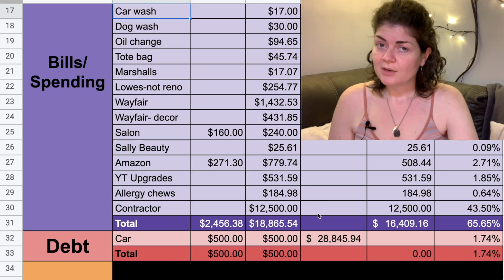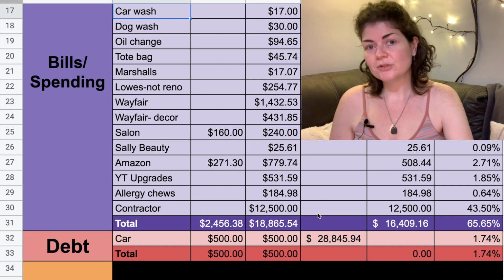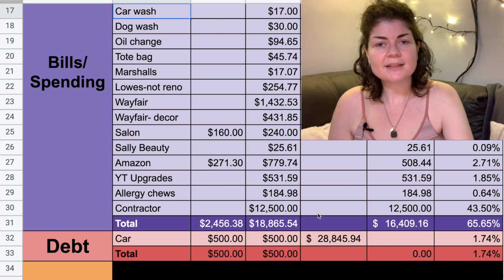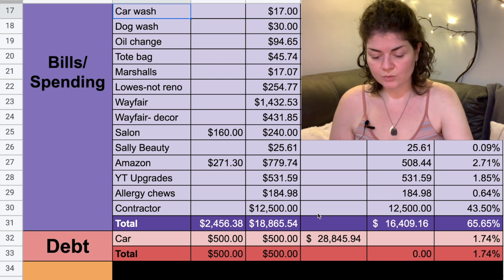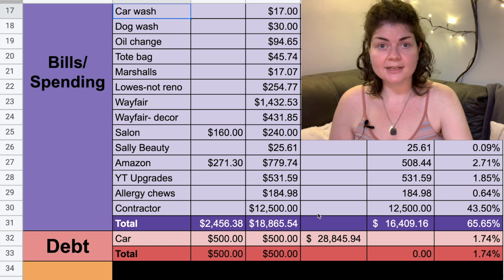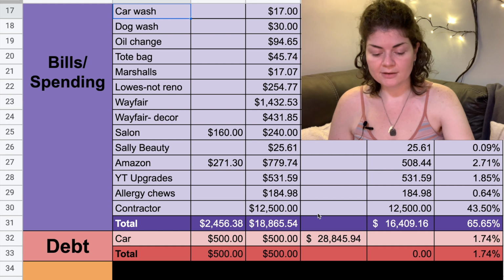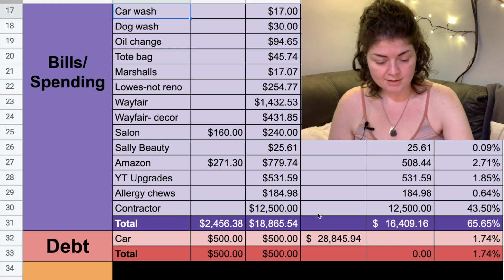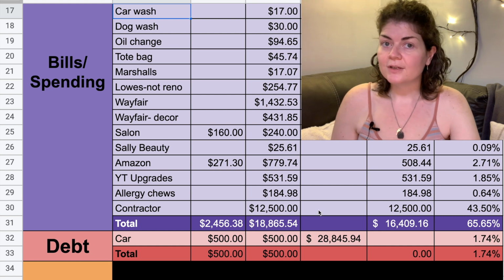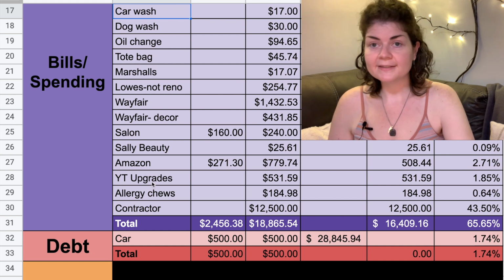After the bills and spending, we have my debt section, and that is one debt left. I just have my car payment here, and that's $500 every month. My interest rate on the car is 1.98%. That is why I'm not aggressively paying it off right now, and I do owe $28,845.94. That was as of June 1st, so this $500 payment has come out, and I do owe a little bit less on it now. Let's see what I owe on it now. Current balance owed is $28,401.87. So making progress there.